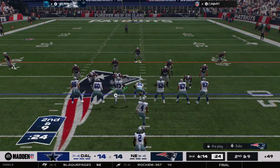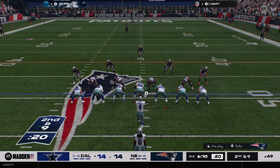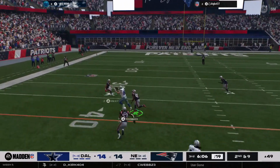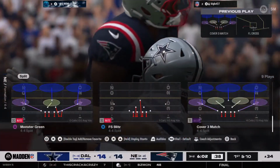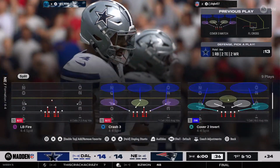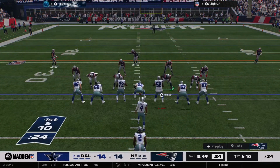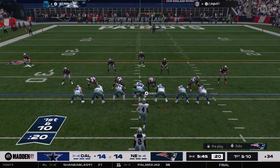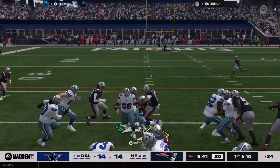From just across the midfield stripe, here's second down. Prescott now. Open, left side is Schoonmaker. And they'll take this down inside the 35. A gain there of 15. That's good for a Dallas first down. Out of the pistol run with Genty.